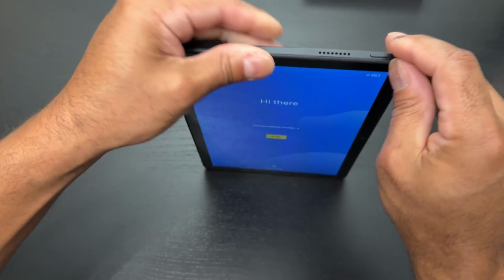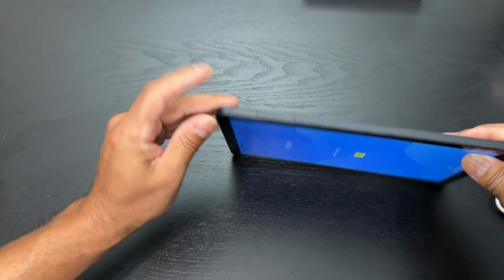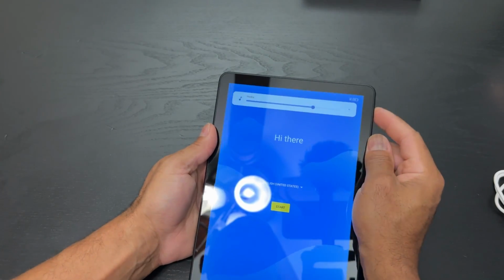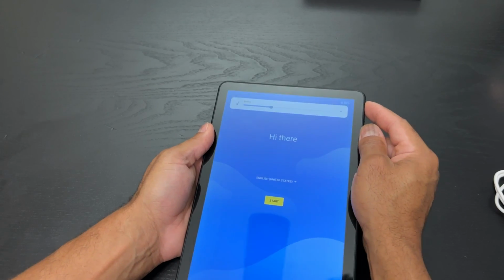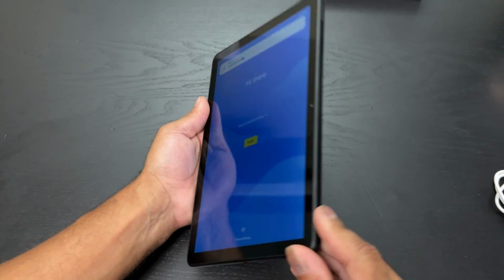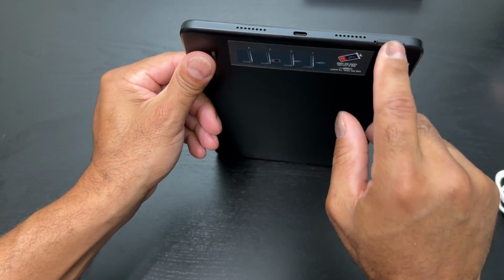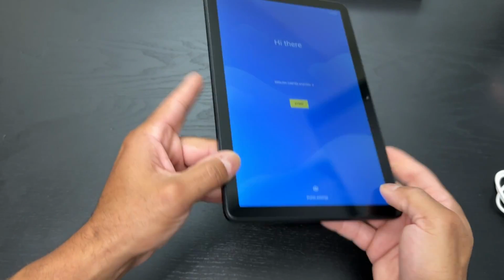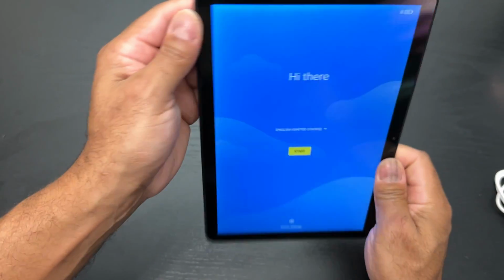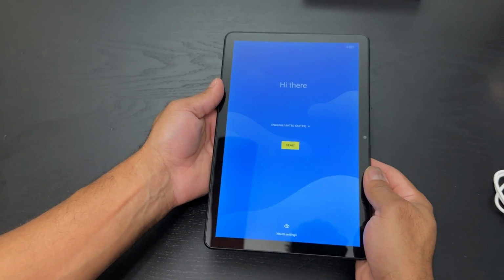So this is a power button up here, so that must be how I turned it on. Volume rocker, let's see how this feels. Okay, it's got that satisfying clicky sound to it, which I like. And it looks like the microSD card holder and 5G SIM holder is right here on the bottom. So obviously it is USB-C on the bottom as well. And that's all the buttons right there. So let me go through the setup process and come on back.